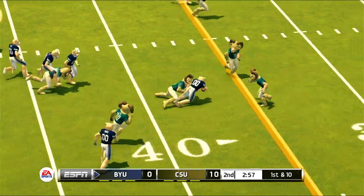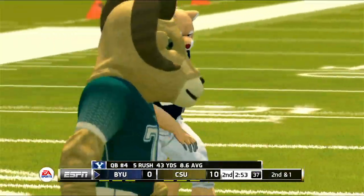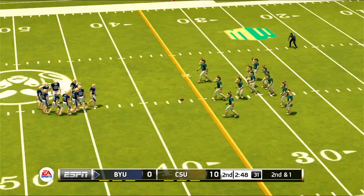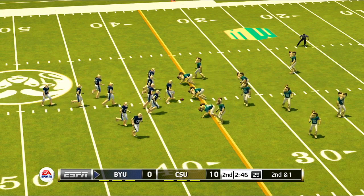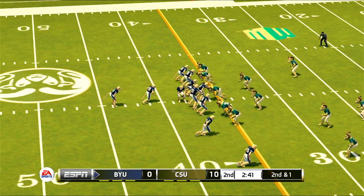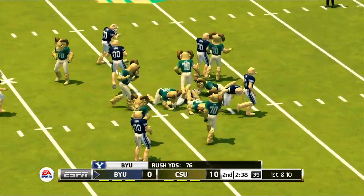Tries to buy some time. Tackle around the 37-yard line. Gain of 8 on the play. That brings up second and 1. Three down. Hey, check Mike 45. And he is drilled at the 29.